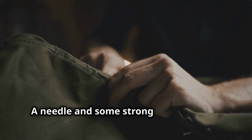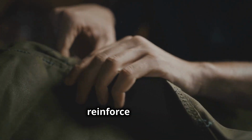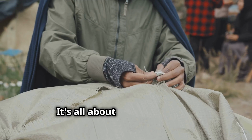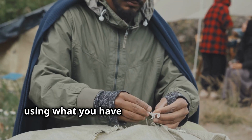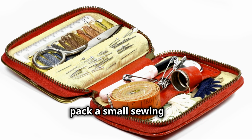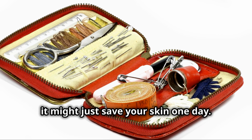A needle and some strong thread can be used to repair rips, reinforce seams, and even create makeshift bandages in a pinch. It's all about resourcefulness, using what you have to solve problems, and stay ahead of the game. So, pack a small sewing kit, it might just save your skin one day.